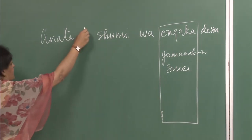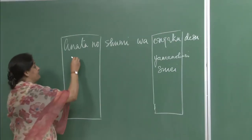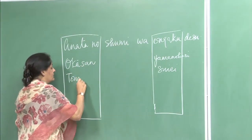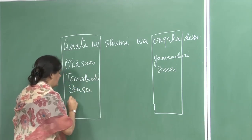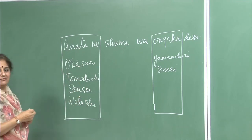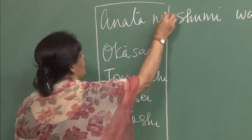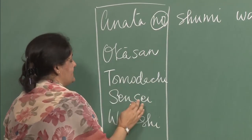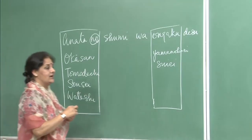In a similar manner, you can also replace anata no over here as you have done earlier with okasan, tomodachi, sensei, watashi. So any of these and more, whatever vocabulary you remember, you can always replace anata with any of these and you can add no later on, meaning watashi no, mine, okasan's, tomodachi's, sensei's. So all of it you can ask and answer.